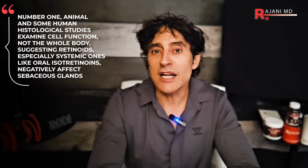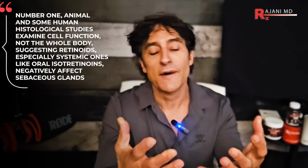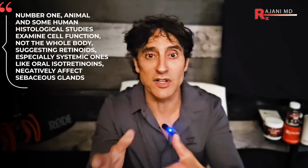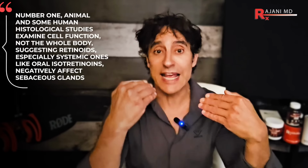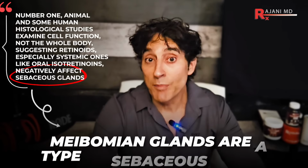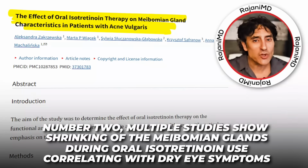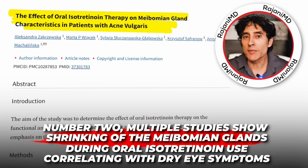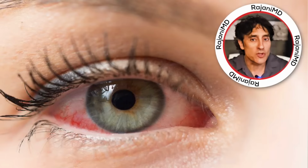Number 1, animal studies and some human histological studies. So looking at the function of the cells histologically, specifically the cells, not the complete body. Well, those studies suggest that retinoids, especially systemic retinoids like isotretinoin, so taken orally by mouth, negatively affects the sebaceous glands. And the meibomian glands are a type of sebaceous gland. So there's the inference there. Number 2, multiple studies show atrophy, so shrinking, of the meibomian glands during isotretinoin use. So orally, taken orally. And therefore that correlates with dry eye symptoms.